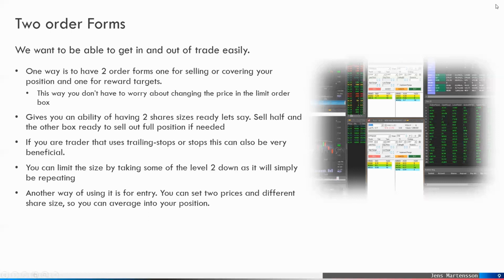It also gives you the ability of having 2 share sizes ready. Let's say you wanted to sell half on one box and be ready to sell out of the full position if your risk gets hit. Let's say on the top box, I could sell 500 shares and I have a 1,000 share position. And on the bottom box, I'm ready to cover if needed with that whole 1,000 share position.